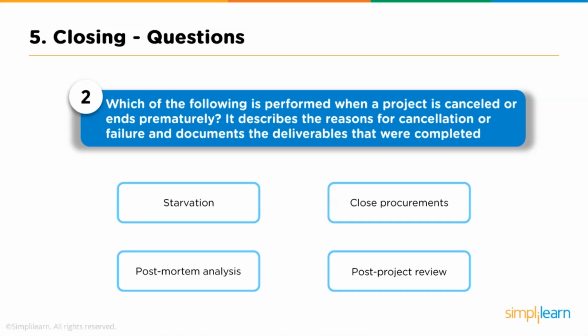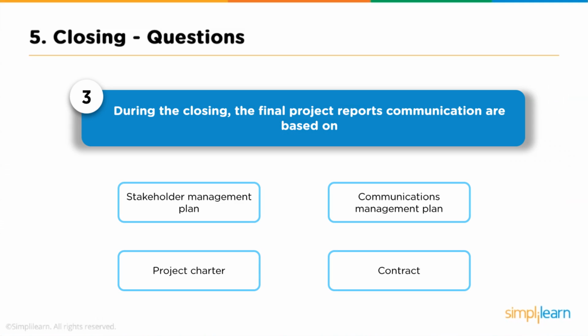Question 2. Which of the following is performed when a project is cancelled or ends prematurely? It describes the reasons for cancellation or failure and documents the deliverables that were completed. Option 1, starvation. Option 2, close procurements. Option 3, post-mortem analysis. Option 4, post-project review. Answer is post-mortem analysis.